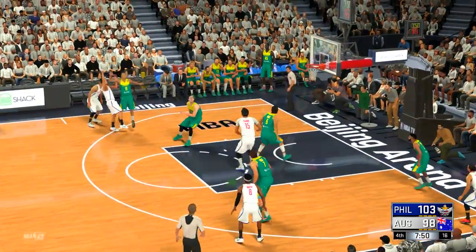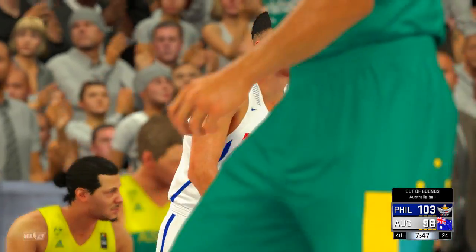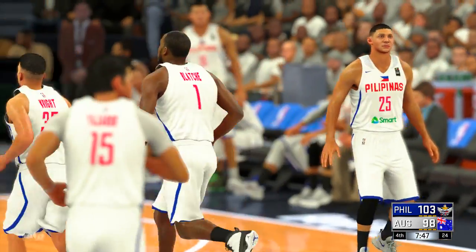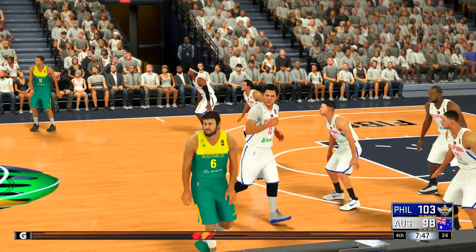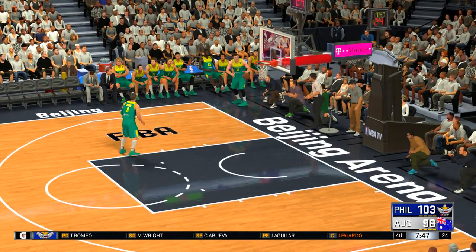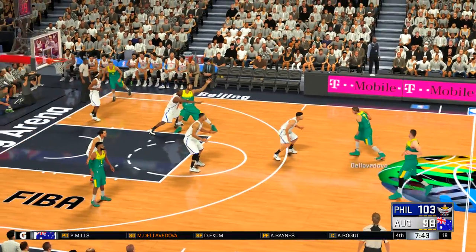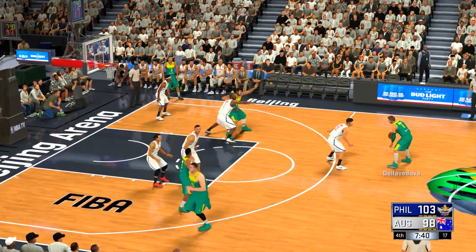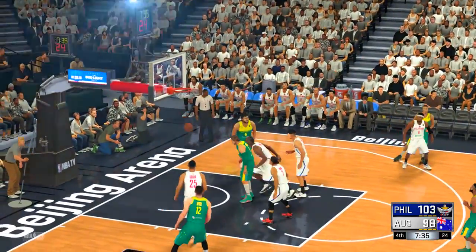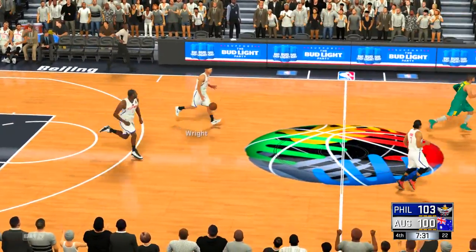Right outside. And the ball goes out of bounds. Last touch by Wright. Matthew Dellavedova has checked in for Joe Ingles. Dellavedova with the ball. Out to the right wing. Exum with a wide open look. And it's good. Assisting on the play was Dellavedova. And that's now 7 points for Dante Exum.